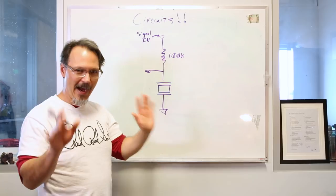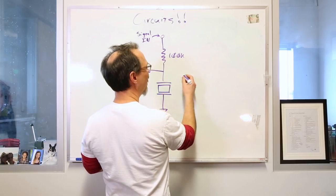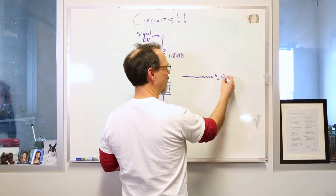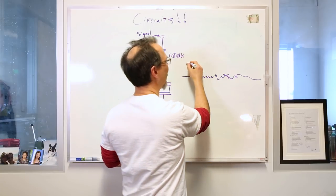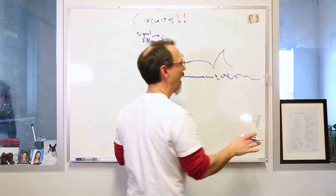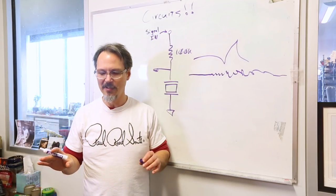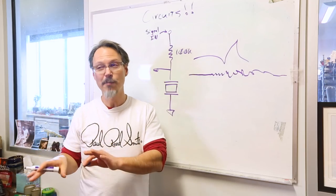Okay, so what happens is, and I'll show you this, it's going along, and then when you start to get to resonance, it'll start doing this stuff, and then it'll go back. Right, so you don't at all get the nice thing like that. At least, certainly not at the 32 kilohertz. At the 4 megahertz, I got a much better response.